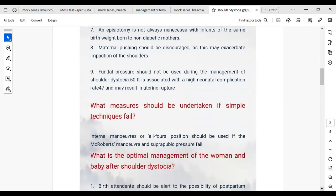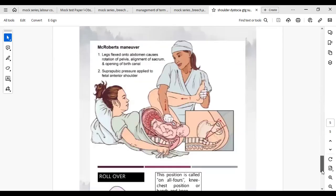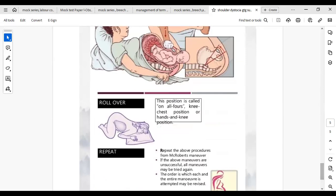All four. All four position. You know what's all four position? This one. I wish I had it here. Yes, this one. This is the all four position. It's like sujood in Muslim prayer.